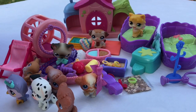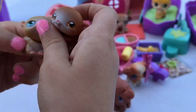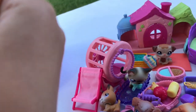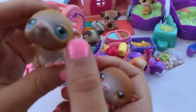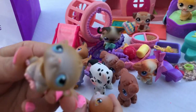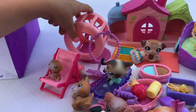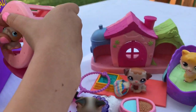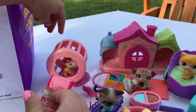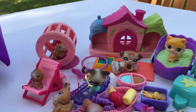Oh my gosh, I can't believe how tiny these are. They're so tiny. They're hamsters or guinea pigs or something. I'm gonna name this Derpy. Yes, I'm gonna name it Derpy. Derpy face. Whoa. So yeah, those are the twins.